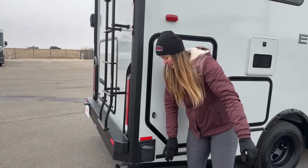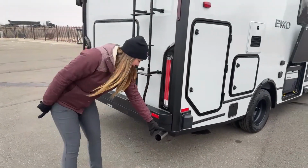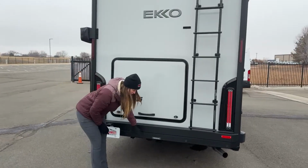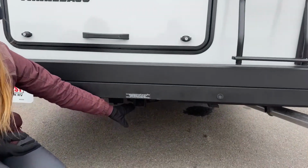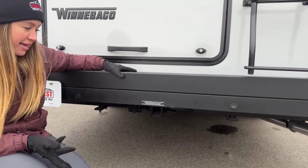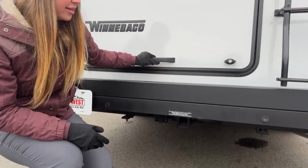Down below here is just that blind spot monitoring system. That's just one of your sensors, and it goes all the way back here to that back bumper. Since we are talking about the bumper, I'll start from the bottom and work our way up again. But we do have our hitch here with a 5,000 pound towing capacity and the 500 vertical weight here for towing. So if you wanted to tow any bikes or put on another hitch here, like a bike mount, all that kind of stuff, you can do that.